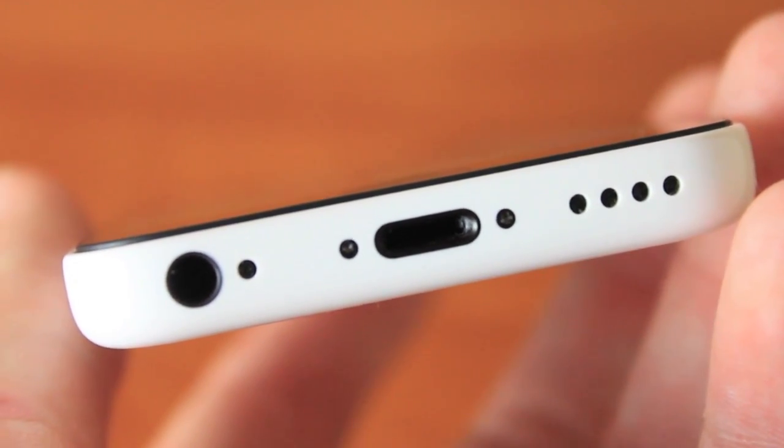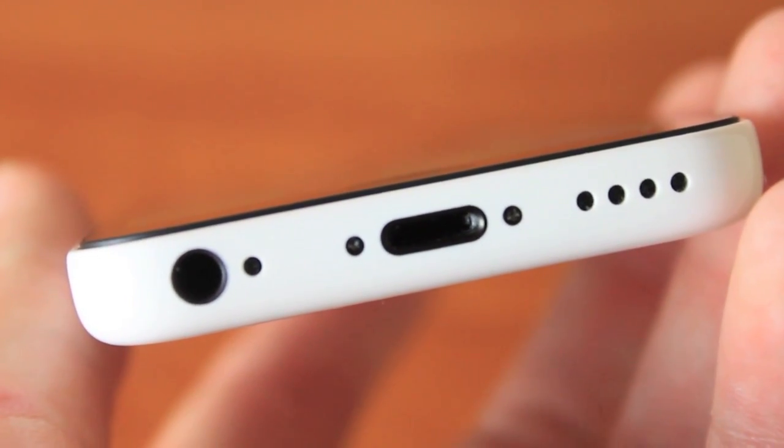And no real problems with anything other than the speaker port, which I found is pretty easy to cover up, something that I didn't really notice on the iPhone 5. Buttons are very tactile, feel very nice, even though they are made of plastic. You can probably hear it clicking. It's really nice feedback that you get with the buttons.